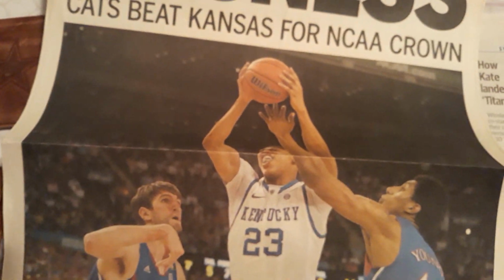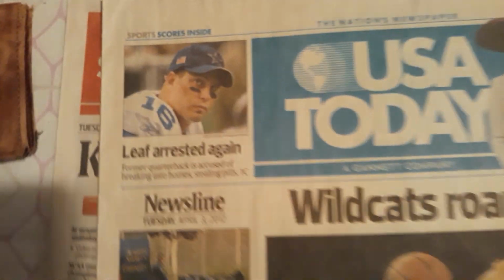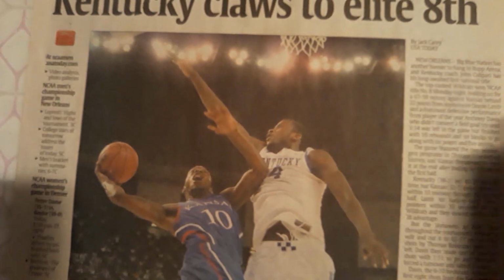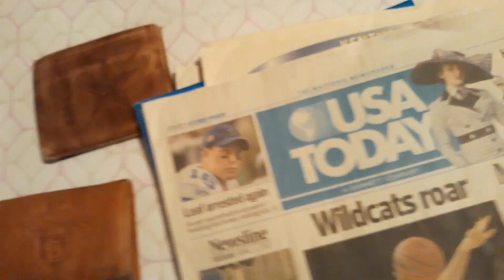And Anthony Davis just continues to be a powerhouse. There's basically no comparing him to anybody because he's the best. Him and LeBron James together, it's like, come on. So yeah, that's a little bit about University of Kentucky Wildcats.